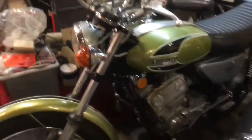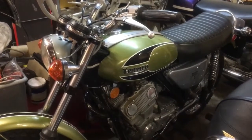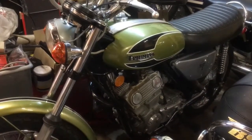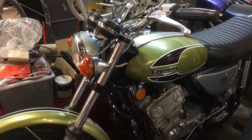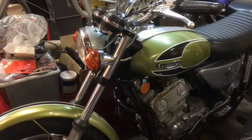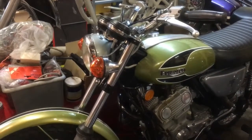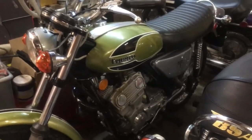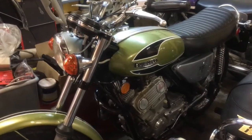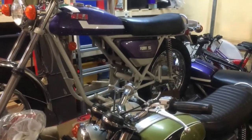And the reason the Bandit's here at the moment is because the owners lent it back to me, so we can actually take one or two parts of it, namely the auto advance unit, to get a pattern made up. So we're just looking after it at the moment, taking one or two bits off it to measure up, and then we'll be returning it to the owner. So that gives you a bit of background.